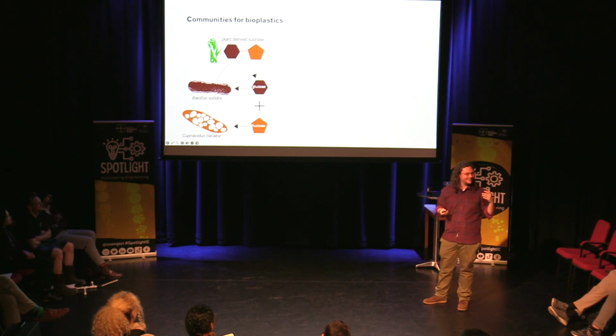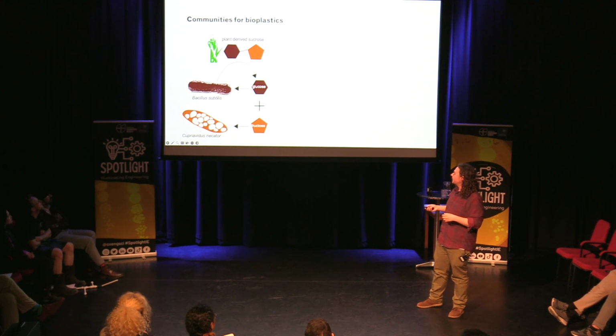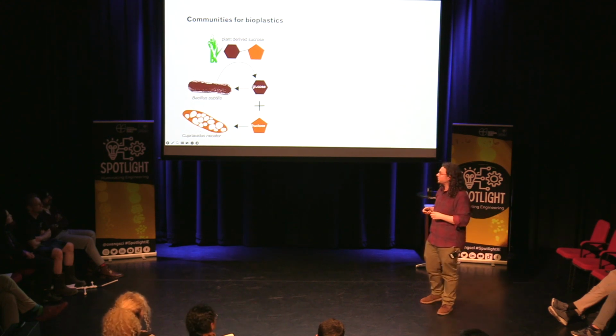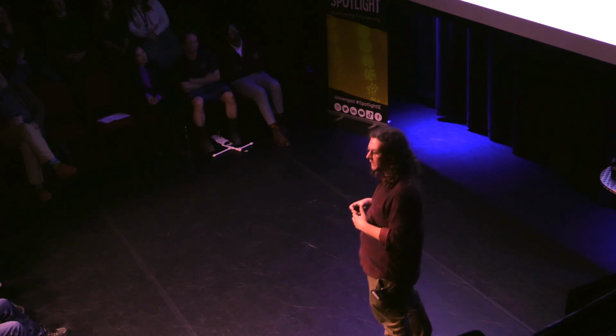But of course, one of the communities that I work with in the lab contains this bacterium Cupriavidus necator that I mentioned earlier that produces these plastics. We'd like to make these plastics from renewable sources, and our super renewable source of sugar is from sugarcane. This contains this sugar called sucrose. Cupriavidus necator, though, is unfortunately not able to eat that sucrose. It can't turn it into plastic.